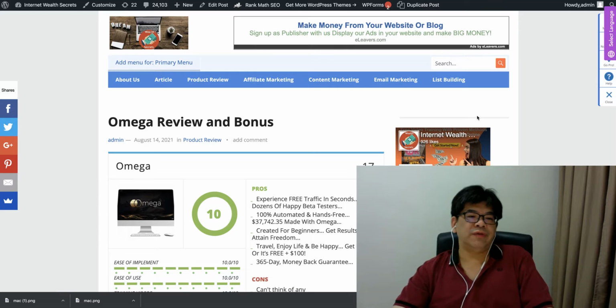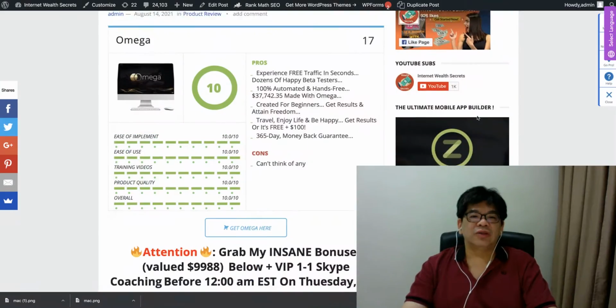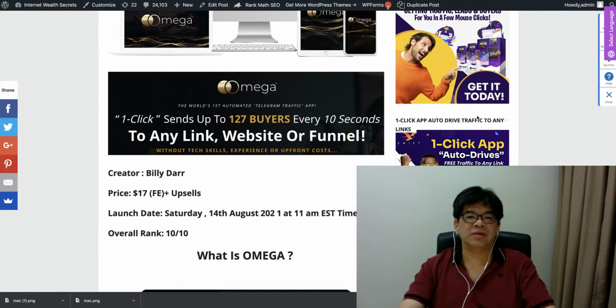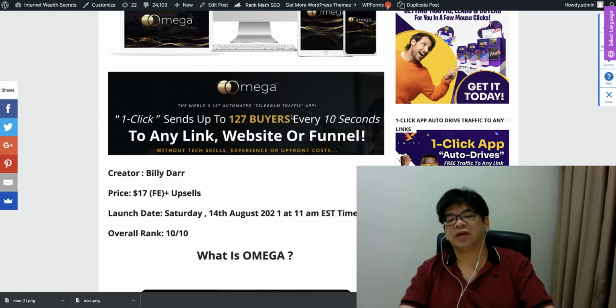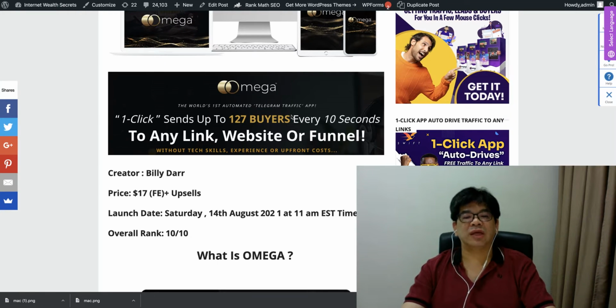So in today's review, there's a new product by BD called Omega. Basically, Omega is the first Telegram traffic app. There are many apps that have been launched, but nothing about how you can drive traffic for Telegram. So this app is to tap into Telegram's audience, a pool of people that has not yet been utilized.